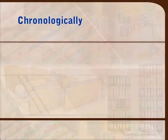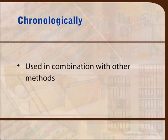Fourth, chronologically. This method is generally used in combination with other methods. For example, files for loans granted to different persons may be arranged first in chronological order and then in alphabetical order, with the result that there will be different files for same debtors for loans granted to him in different years. It is useful when time element is important, as in the case of recovery of outstanding dues or vouchers, etc. But this method can be of hardly any use when used in its pure form.